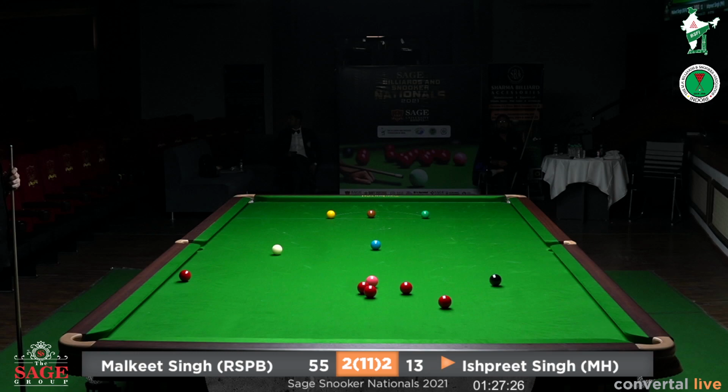Ishpreet Singh, 25. Missed. Difference of 23 points. Malkeet still leading. Never easy, the rest shots, but Malkeet is quite good with the rest. I know him for a long time, but still the red. Malkeet is wondering whether he should take the pink or the blue. I think he should take the blue and come around the table for the red. Probably he can even cannon on it. He's taking the blue. Yeah.